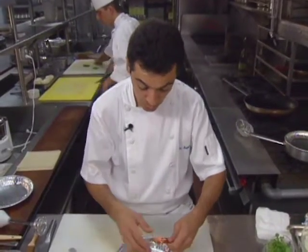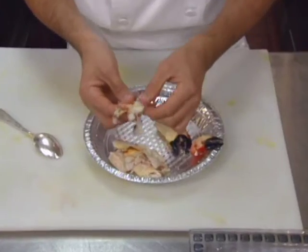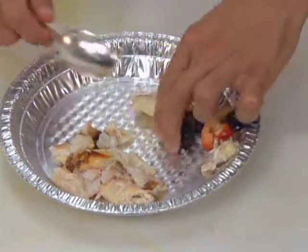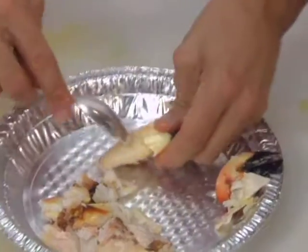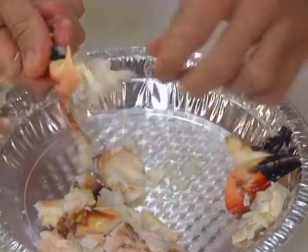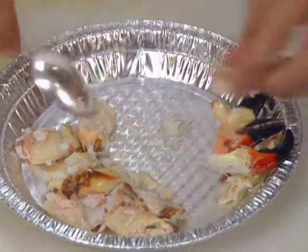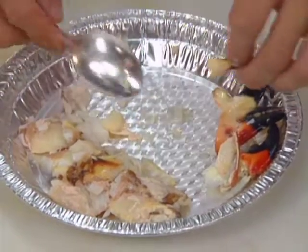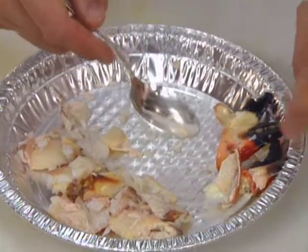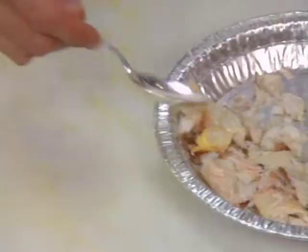For the crab meat, as we showed earlier, we're going to take this apart and make sure that we remove the bones inside. It's always a bit hard. Okay. We like to remove the top part also, because it will be chewy in a way and also rubbery. So that doesn't bring any real taste into it, so we prefer to remove it. So that's the crab meat.